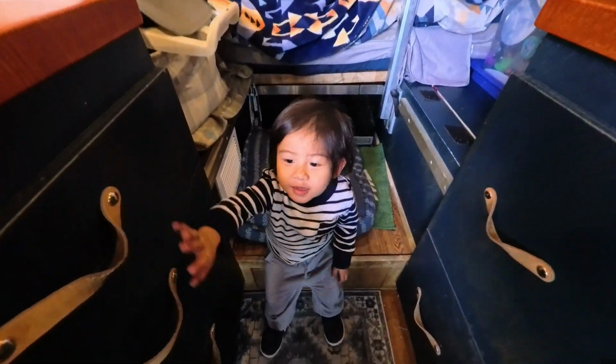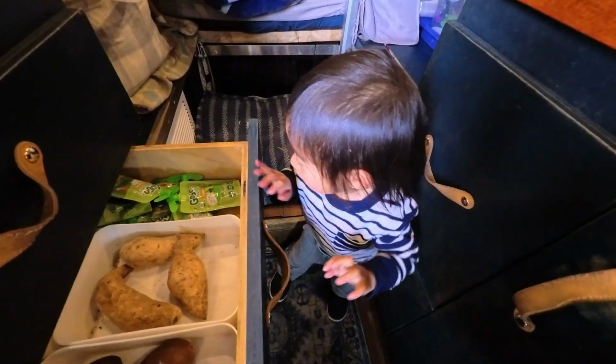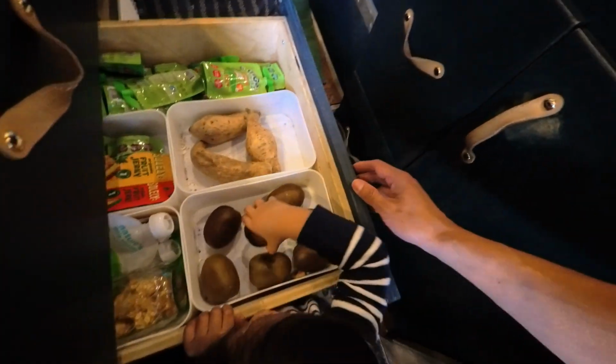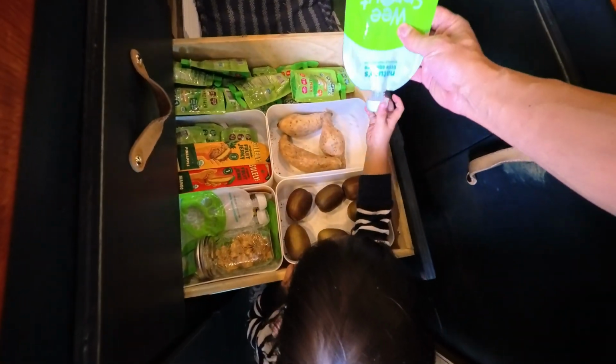What's up, Spence? You want more snacks? And he knows how to go get his snacks now. You want a juice before you sleep? You want one of these? No. You want a kiwi? Maybe after we wake up from our nap, okay? We need a nap soon. Yeah, we'll take a nap soon.